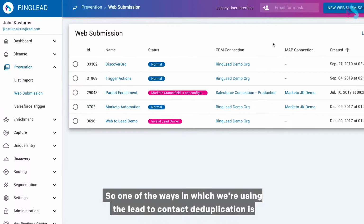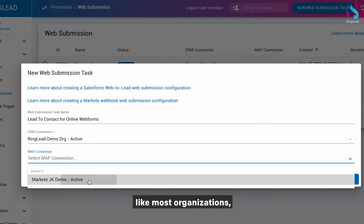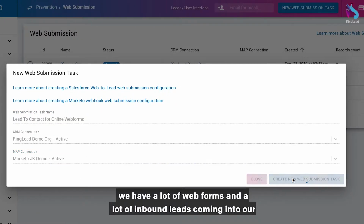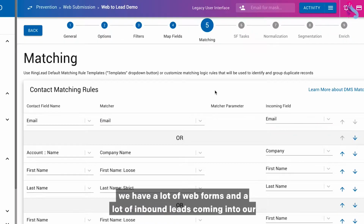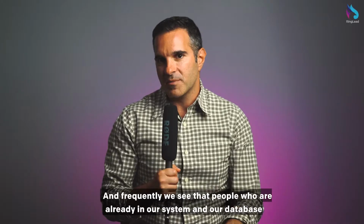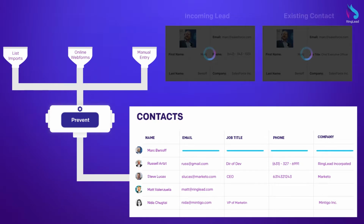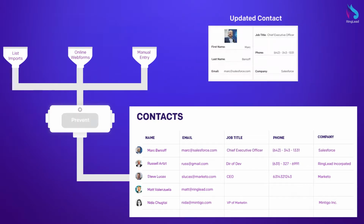So one of the ways in which we're using the lead to contact deduplication is, like most organizations, we have a lot of web forms and a lot of inbound leads coming into our organization. And frequently we see that people who are already in our system and in our database, speakers from our conferences, are filling out those forms. So it's great to have that lead to contact deduplication tool to ensure that we're able to merge those in real time.